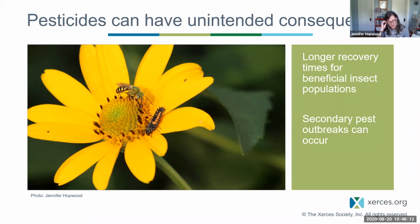Another consequence of killing off beneficial insects is that their previously suppressed prey can then surge upwards. So you may be creating another pest outbreak completely unintentionally, and these are called secondary pest outbreaks. So maybe you had lady beetles in your garden that were keeping your spider mites under control, but they got killed off when you were spraying for Japanese beetles. All of a sudden, the spider mites surged forward and created a whole new pest problem.